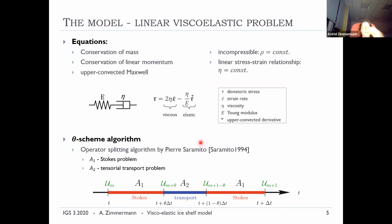This alone already shows this is not a trivial problem, but Pierre Saramito again introduced an operator splitting algorithm in '94, which he called the Theta scheme algorithm, which basically splits the problem in a sensible way here in the Stokes problem and in the tensorial transport problem, and solves them separately over parts of the time step, as you can see a little bit here, which seems to work quite well, and well, I've been using it.